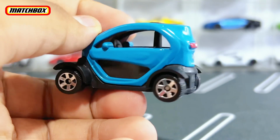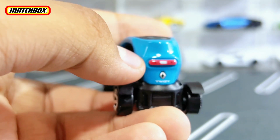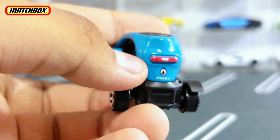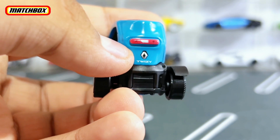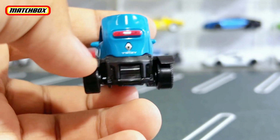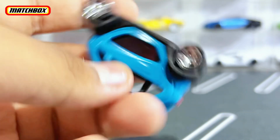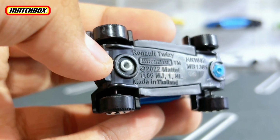This is the other side, and moving on to the back, you have the rear lights, which kind of look weird. I don't want to really mention the rear lights, just looks odd. And Renault there, and it says Twizy, no license plate or anything. And moving on to the base, Renault Twizy 2022 Mattel, made in Thailand.